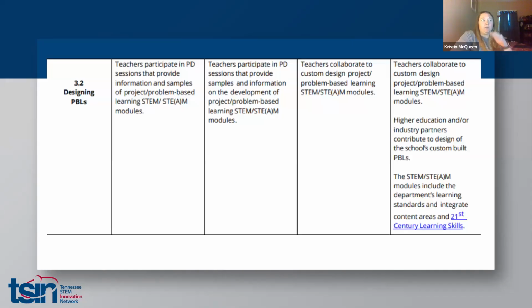So when we look at the rubric here, again, we're going to focus in the model category. There are three different statements here, and that's that teachers collaborate to create custom design, project, and problem-based learning units or modules. Again, this will typically happen in PLC meetings or grade level meetings, typically starting with the district pacing guide or the school's pacing guide, looking at our quarters, looking at our standards, lots of times starting with those intentional hit standards. So those standards that get hit multiple times throughout the school year is a good place to start.